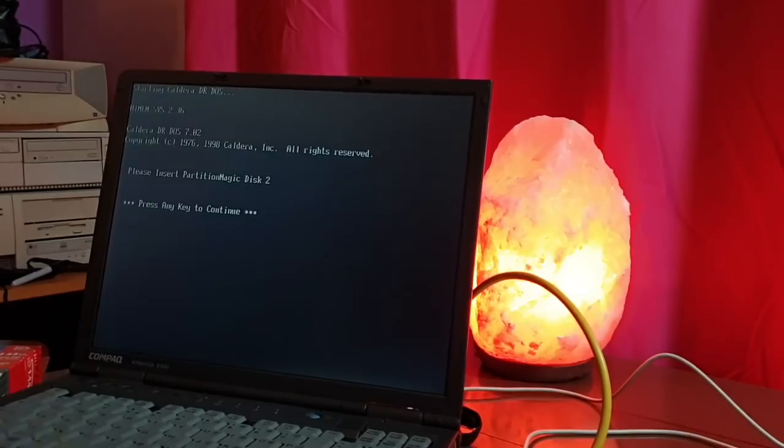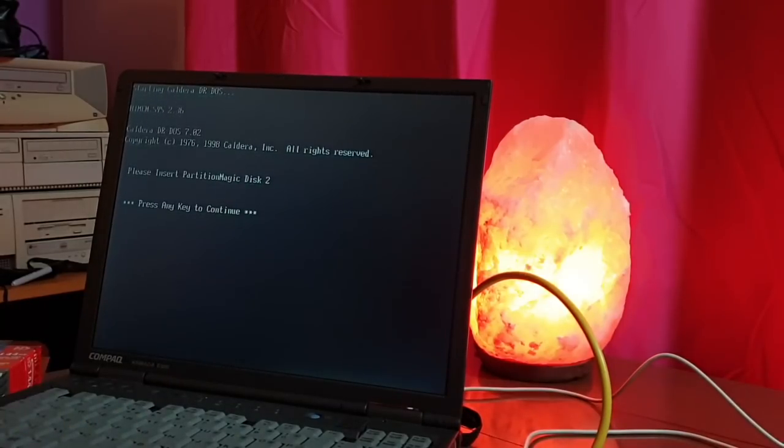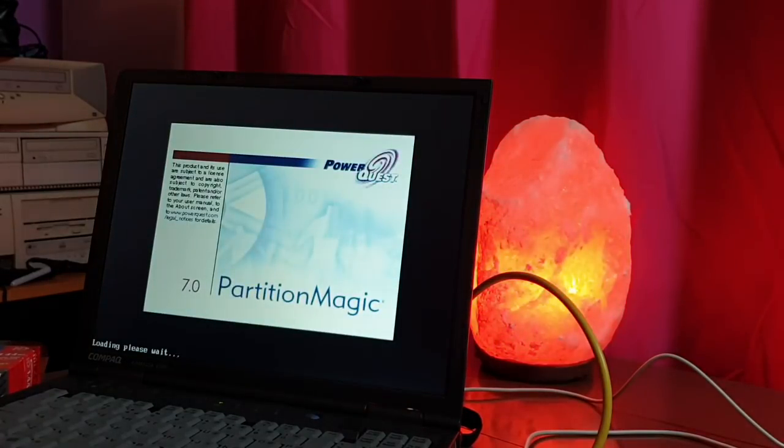Please insert Partition Magic Disk 2. Is that actually going to work? Let's hope it does.